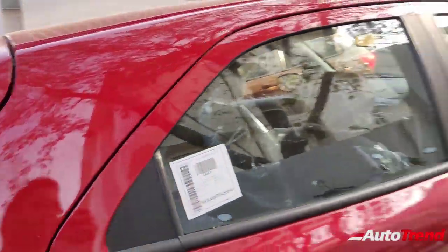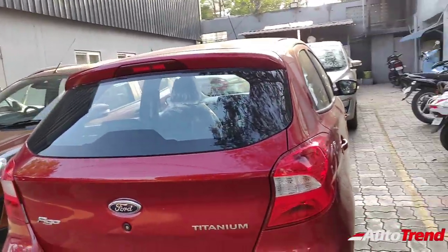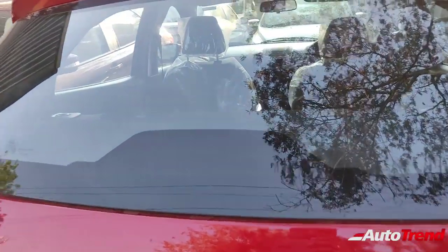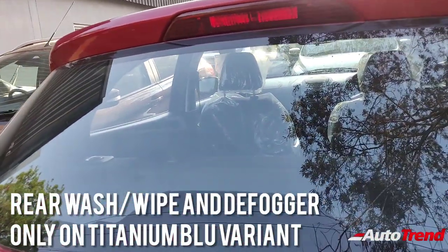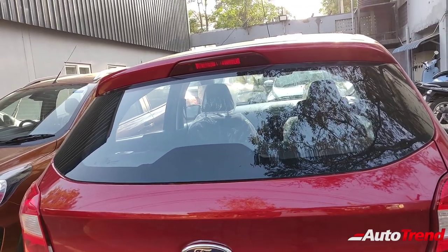Apart from that, on the sides there is no sort of a difference when it comes to overall design and features. Move on towards the rear further and you can see that even the rear looks exactly the same except for lack of certain few features. The titanium variant of the Ford Figo no longer gets a rear wash wipe function, and neither does it get a rear windshield defogger. Those features are available only on the top spec titanium blue variant.